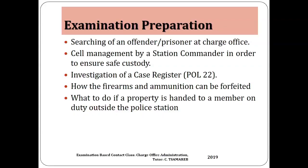Searching of offender, prisoner at the charge office. Searching of prisoners should not even happen at the charge office. The moment when somebody is arrested, he should be searched, because the prisoner might have information that you are looking for to prove your case. So you need to search an offender or prisoner at the first instance.